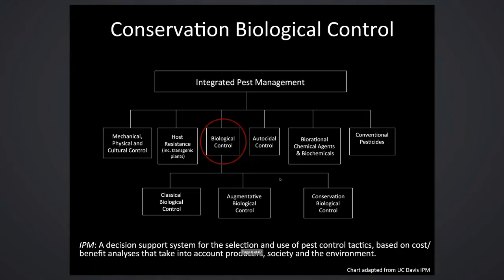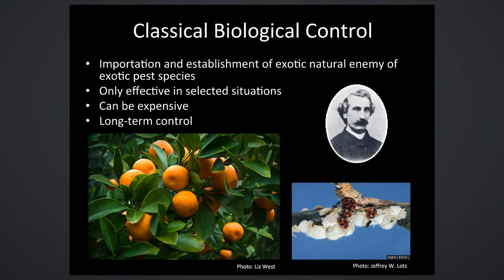So this is classical biological control. This is a case where we are importing and establishing an exotic natural enemy of an exotic species. The thing that I always like to use is this case of C.B. Riley. C.B. Riley was the chief of entomology in the 1890s when the orange orchards in California were invaded by the cottony cushion scale, see in this picture, with the little beetles that look like lady beetles.